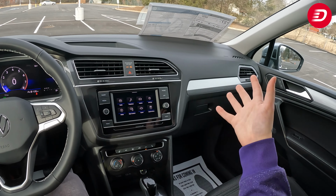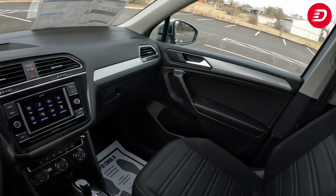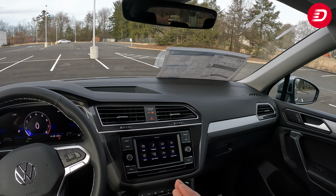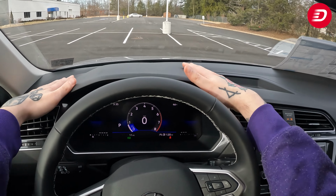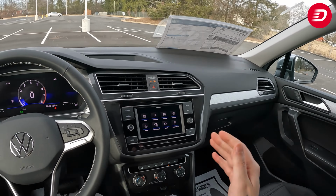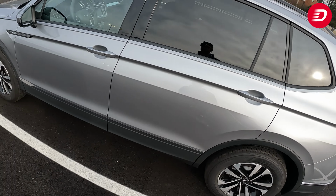We got 2 USB-C charging ports down here. We got heated seats, heated mirrors, very nice interior, very spacious, especially at this price point. It is awesome. Premium materials here on the dash. Doesn't feel cheap at all. The same with the seats. Let's take a look outside. I'll leave the keys inside here, and we'll take a look outside at the 2024 Volkswagen Tiguan.